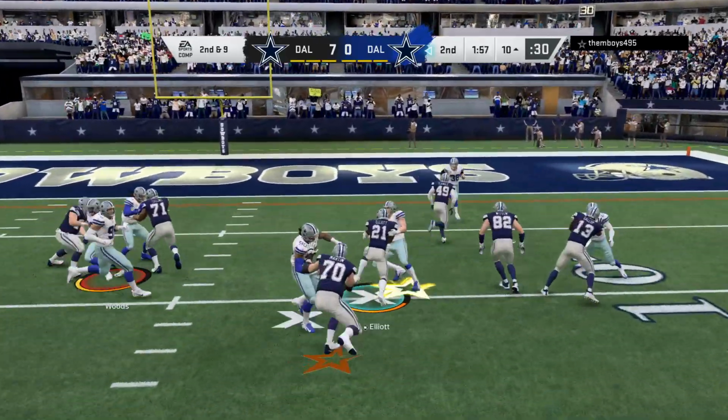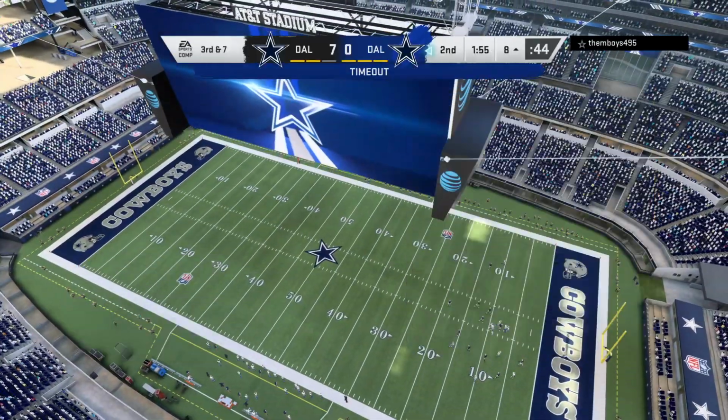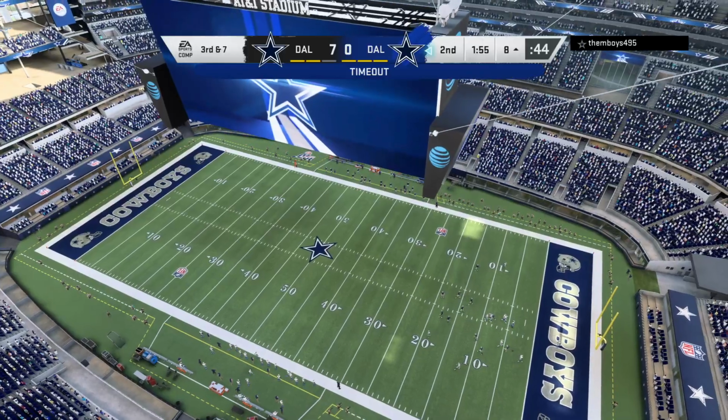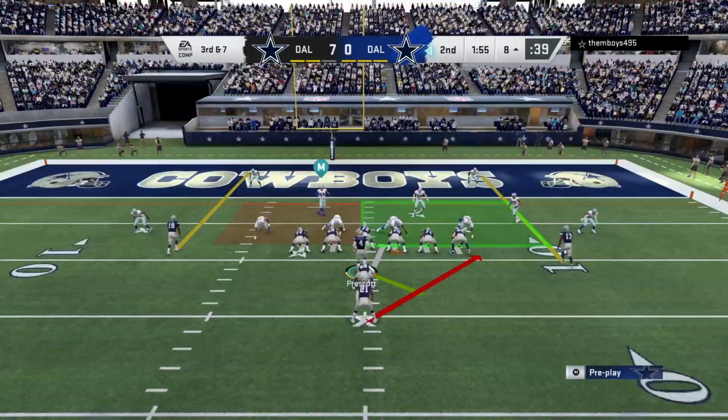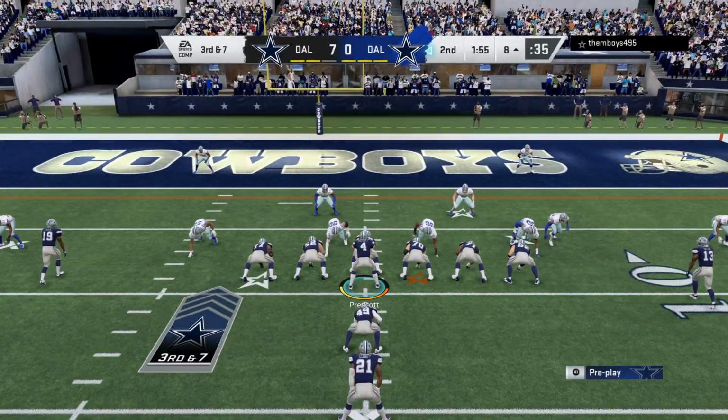On second down now, it's Elliott. And running room hard to come by here. He gets it down to the 8. Now the Cowboys going to burn the first of their timeouts. So as they take it over, we step aside.